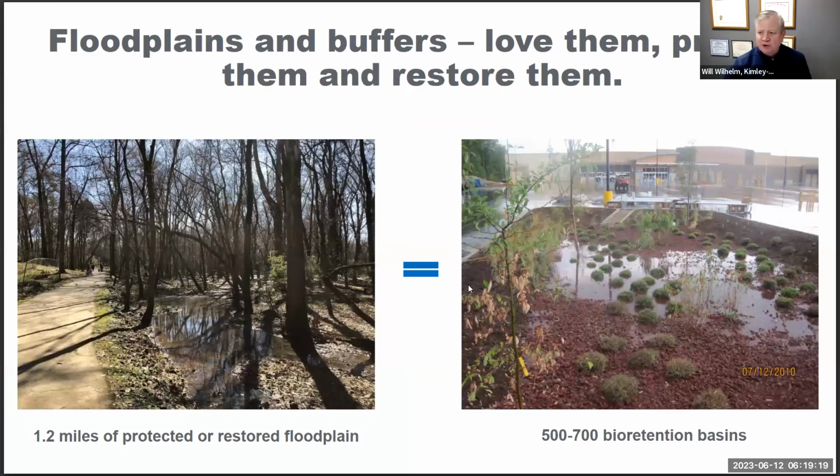So, people love green infrastructure, love nature-based solutions, love low impact development. So if we lost that 1.2 miles, or if we could restore it, that's replacing 500 to 700 bioretention basins. That's just over 1 mile of streams. There's 3,000 miles of streams in the city of Charlotte. So that would be what, 1.5 million bioretention basins in one city we would need if we lost the floodplain functions, just to bring that up into the uplands. That's not happening.